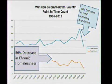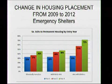So this is our point in time count chart again. We like this chart. It shows, again, the 40% decrease in the total homeless count and the 6% decrease in our chronic homeless count. This is our change, showing how our system has changed in housing placements. In this data set, the blue line is 2009, the red line is 2009 to 10, the red line is 10 to 11, and the green line is 11 to 12 data. The data's on a July to June calendar.